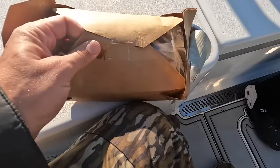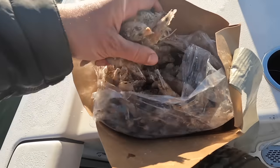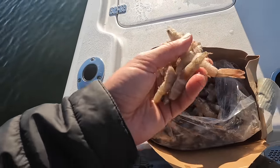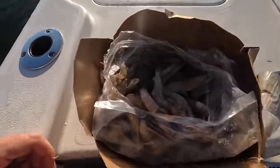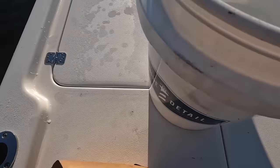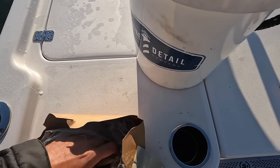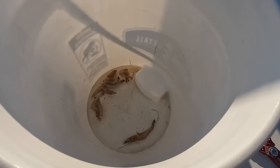We got our boxed up shrimp, frozen. Should I put water on these to thaw them out some? Yeah, that's what I was thinking. Put a little water in the bucket maybe. All right, so we got some water in our bucket. We'll throw some shrimp in the bucket, get them thawed out.